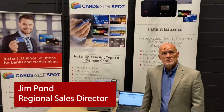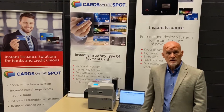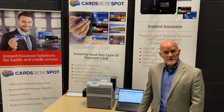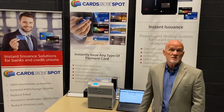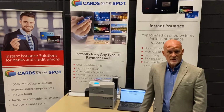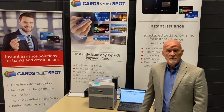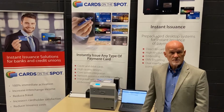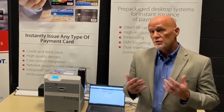Matica manufactures card printing hardware, a variety of different technologies, retransfer printing, direct-to-card printing, embossing, that are used in financial instant issuance. If your bank or credit union has interest in doing instant issuance, or even a distributed issuance, what we would call either a hub and spoke kind of issuance, or even back office card issuance, we have a solution. The software is called Cards on the Spot.